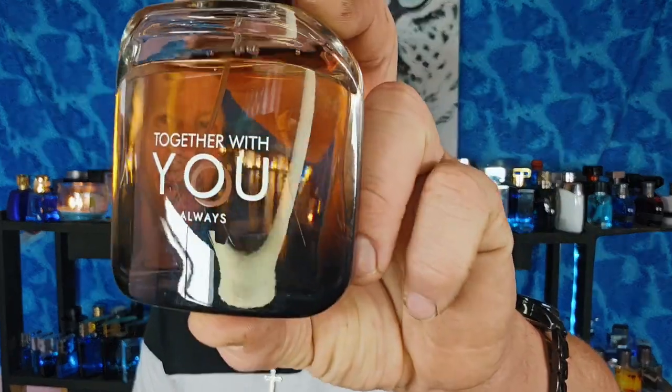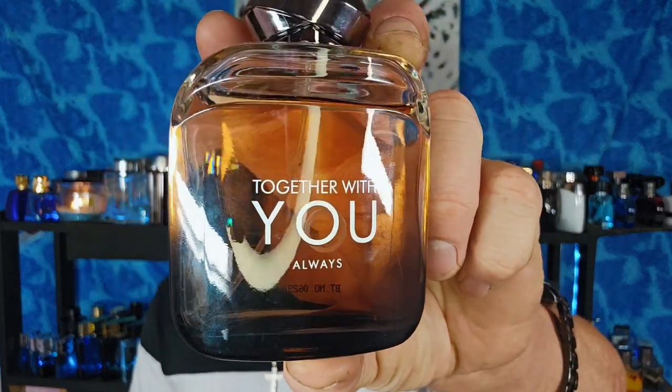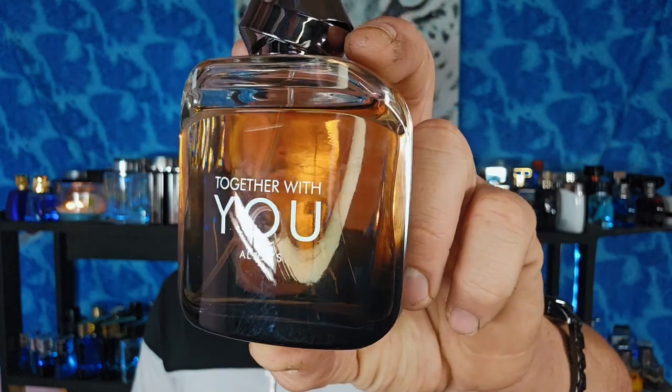Up next, by the way, all these are compliment magnets. This one gets the compliments where people say, that smells delicious, whatever you're wearing. And I've gotten that more than once with this, and I'm talking about Maison Alhambra's Together With You Always, the Stronger With You Intimately clone.